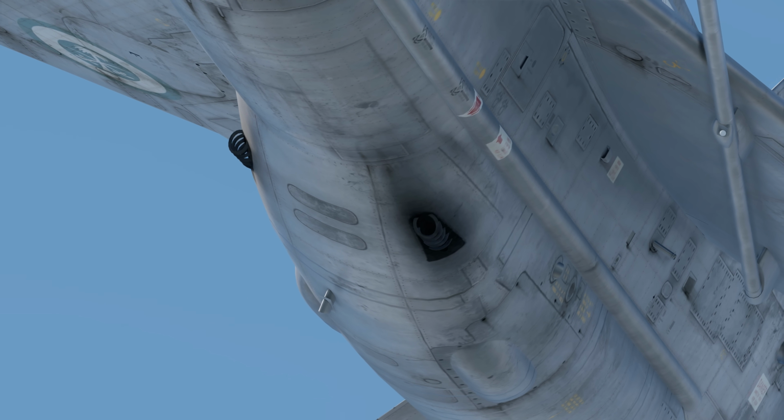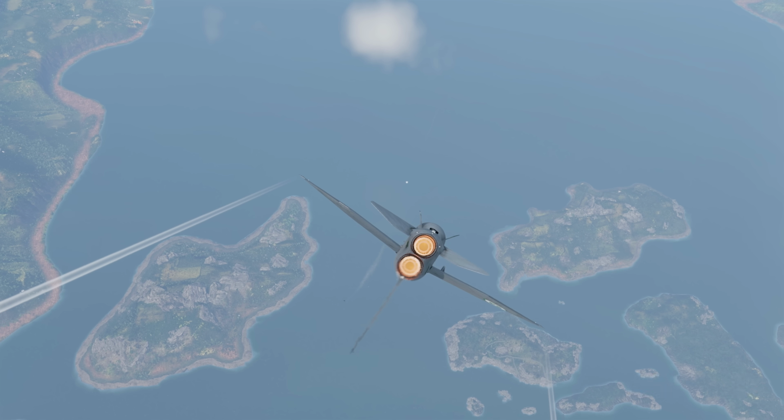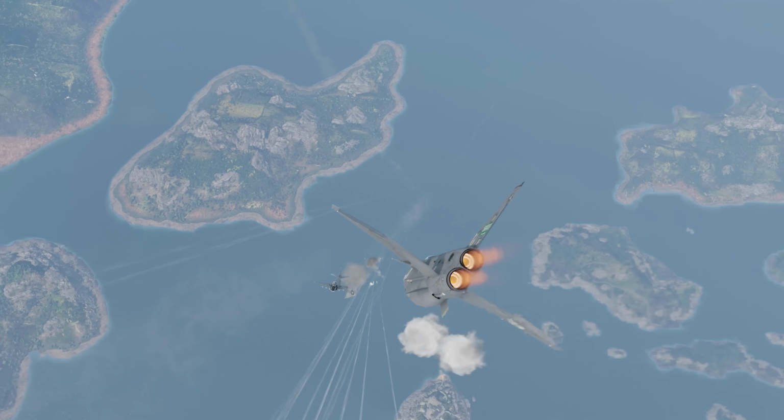Strange as it may seem, its main weapon is its autocannons. Their ballistics aren't as good as, say, the Vulcans, which becomes obvious at high speeds, but they're still good enough with some skill.